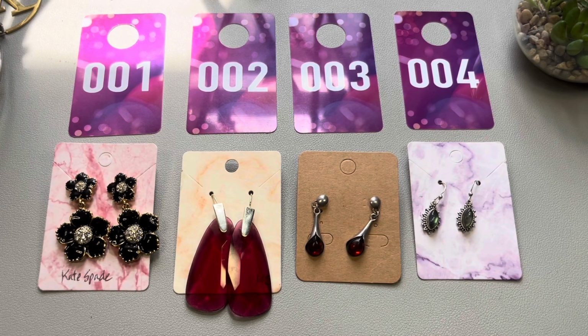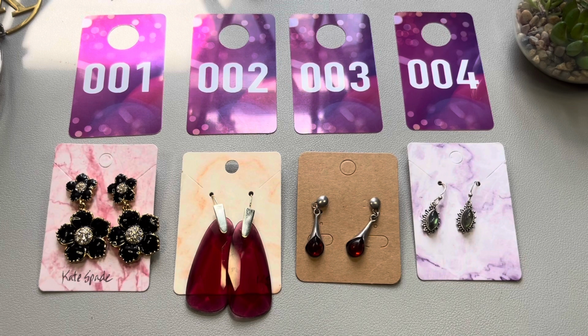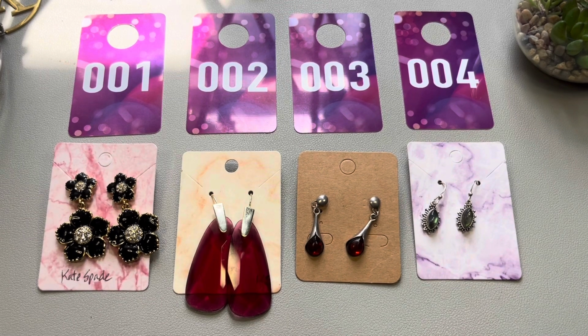Today, I thought I'd do a pop-up sale. And I have so much to show you. And we're going to begin with these items. So as you can see, I have the numbered cards, so that way it's easier for you to indicate what number item you may be interested in. So we have 4 earrings here. They are all for pierced ears, numbered 1 through 4.